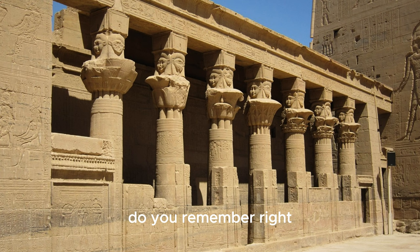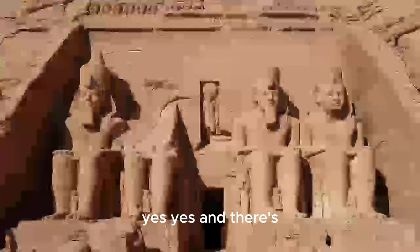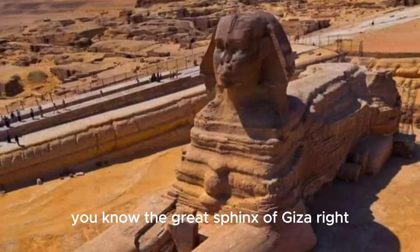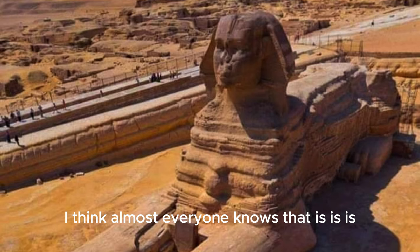Do you remember, right? I'm not going to speak about idolatry, but people must know that most of these statues are for idolatry reasons. And there is an example of a famous statue. Let me think of one. Oh, we have got the Great Sphinx. You know the Great Sphinx of Giza, right? Almost everyone knows that. It's found in Egypt.